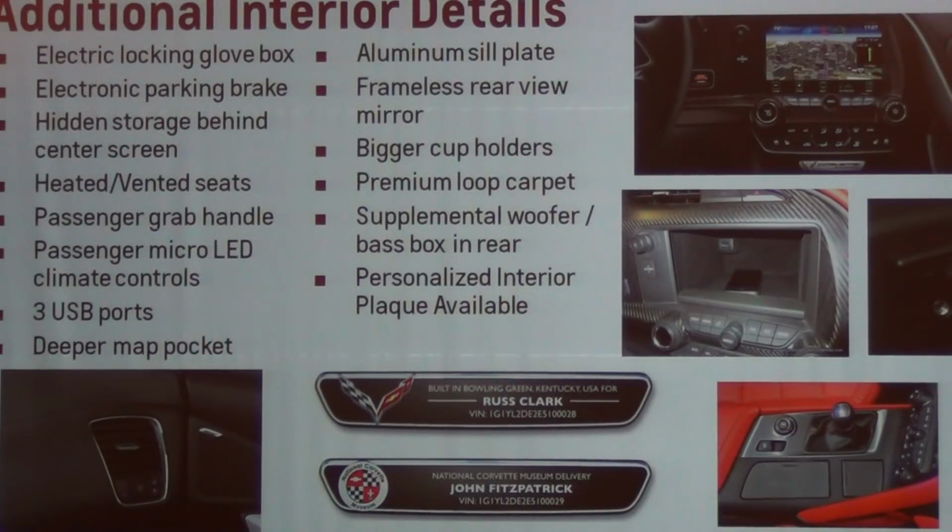It's much smaller than the inside rearview mirrors we have, so it blocks less of the forward vision, and it's just big enough to give you the view out the rear. So very elegant, really cool looking thing. Bigger cup holders. We got a subwoofer in the back with a 9-liter bass box.